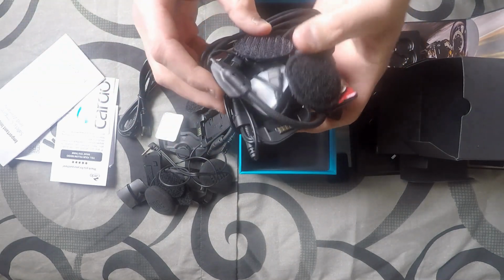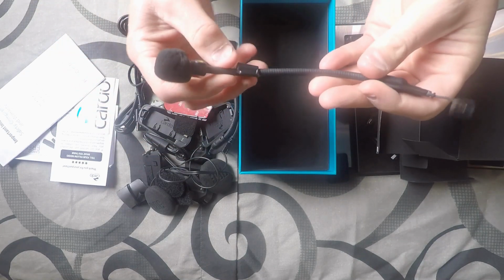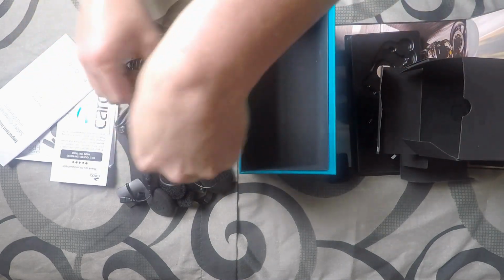All of our adhesives, our speaker spacers, the mics. That mic, that's real nice. And the mic's got its own separate plug on it. That's excellent. Nice boom mic there. Let's take a look at these units again.